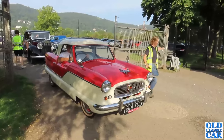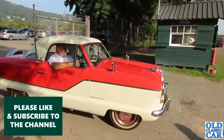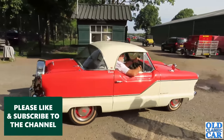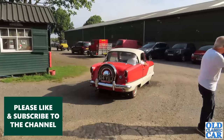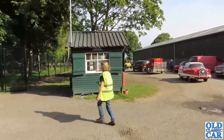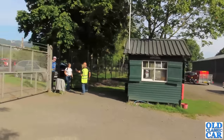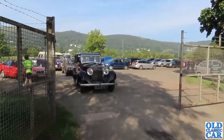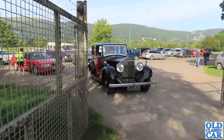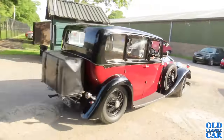These were built by Austin originally on Nash's behalf. Nash wanted a small, mass-produced car for the American market, so they contacted Austin and they actually built them for them. Initially they were sold as Nashes, but in later years, I mean, that's a fairly early one without the opening boot lid, they were actually sold, I believe, as Austin Metropolitans here in the UK. But initially, they were designed purely for the American market. And magnificent Rolls.